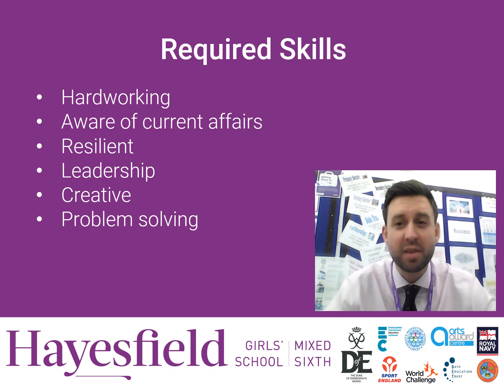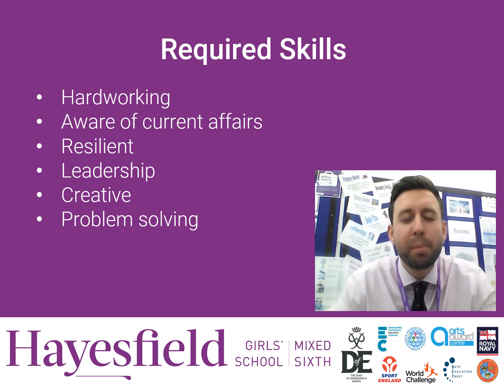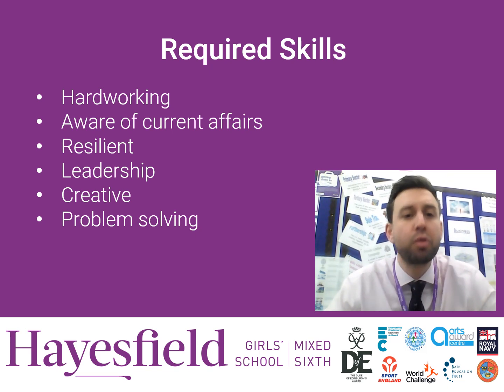Resilience is key. There's 2 attempts at the exam, so if you don't quite get what you want the first time around, putting the effort in to develop and make improvements is really key.